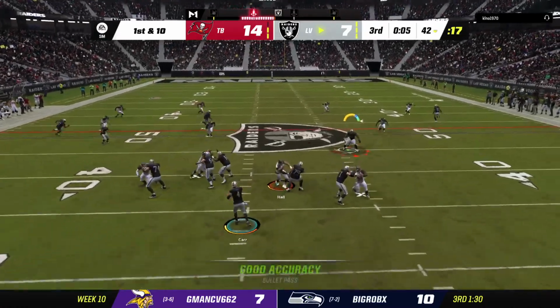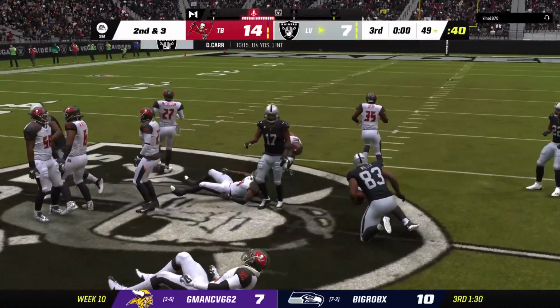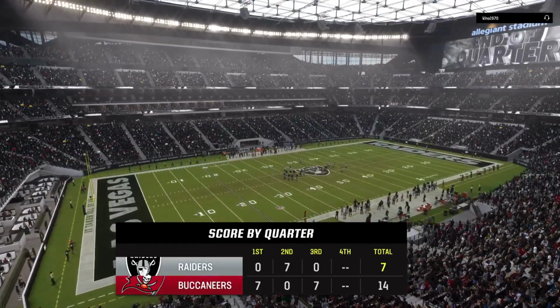Now Carr. That's complete to his tight end, Waller. That'll go for a gain of 7, and it'll be second down. We've played 3 quarters. We'll return with more after this.